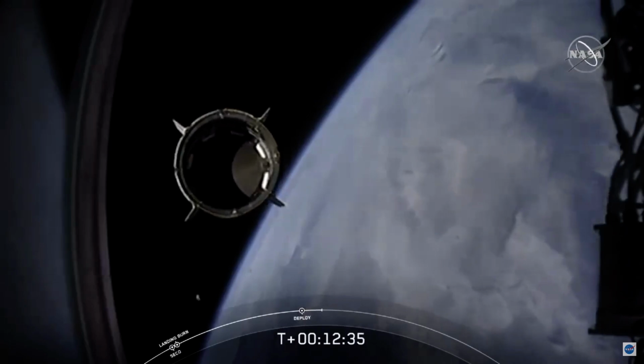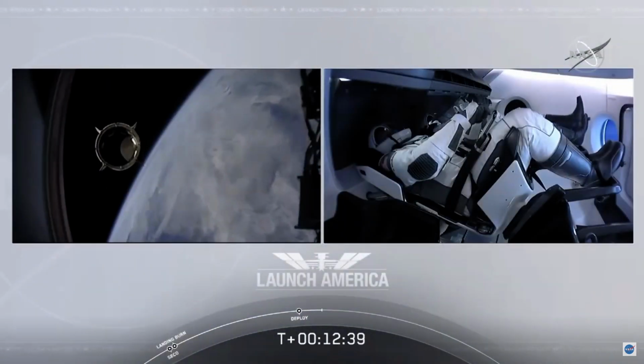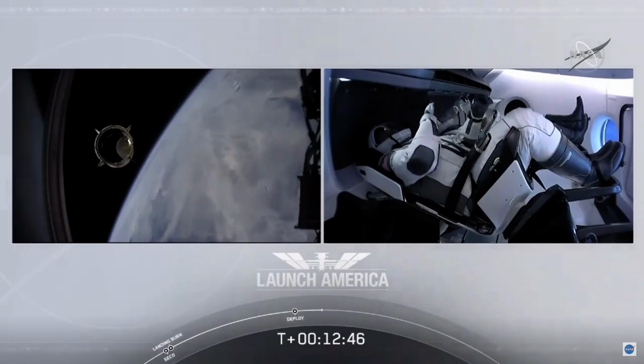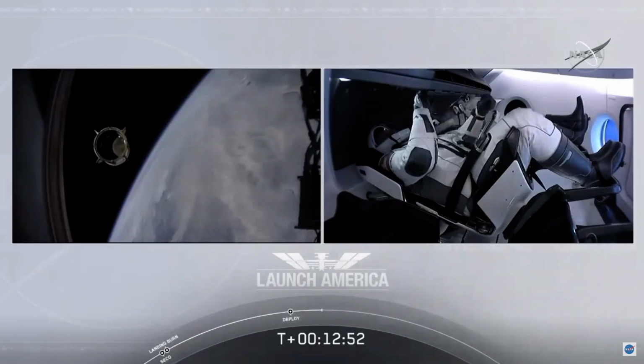We have a few words for you from our Falcon 9 team. Standing by. Chief Engineer on Dragon to Ground: Bob, Doug, on behalf of the entire launch team, thanks for flying with Falcon 9 today. We hope you enjoyed the ride and wish you a great mission.